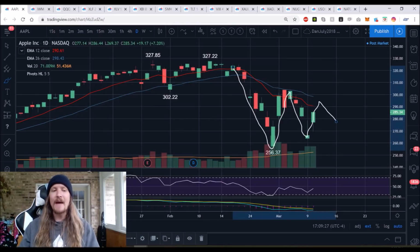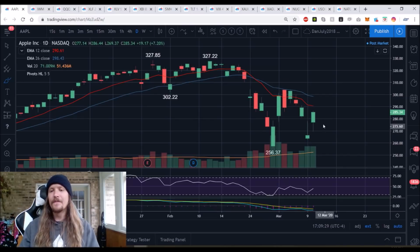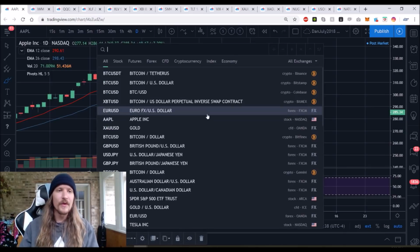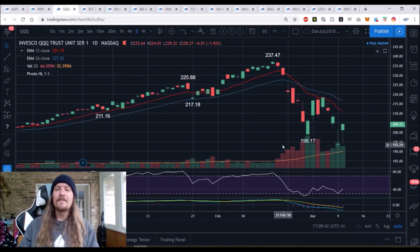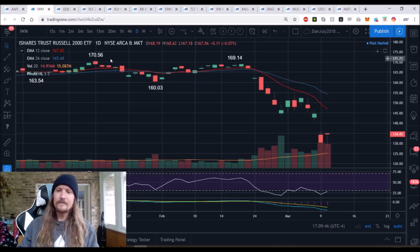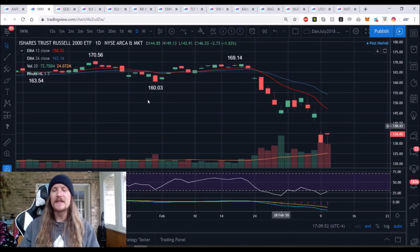I'm going to be watching Apple for any potential clues for how the tech sector might break in response to this tightening range. Because QQQ, well, I guess we'll get to that, but QQQ is not forming the same pattern because we broke support. IWM, lower low today, but bouncing. So anything under 154.20 is a lower high.